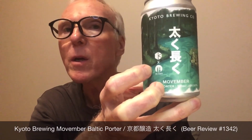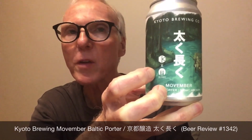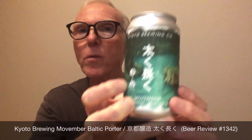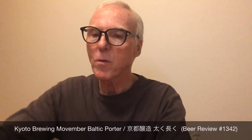It cost me 756 yen where I bought it, which would translate to $4.78 in US dollars, and in euros, €4.64. I am looking forward to this one here. 9%, 40 IBUs.